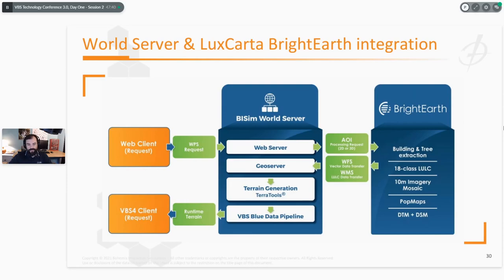So you're just using a browser, you connect to our server, you'll see a view of the planet. You can zoom in and then select the area that you want to have built. And what's going to happen is we will automatically send that request over to LuxCarta's BrightEarth server. They're going to start generating some data for us that doesn't exist. We're not just downloading data, but we're actually receiving data that they're generating on demand for us.